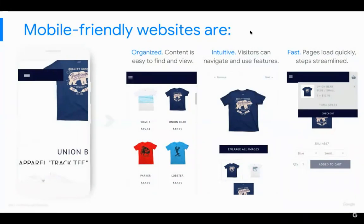Make your site intuitive. People should not have to struggle to navigate around that website. It should be natural. It should be easy to do. Try to find things on your website from a mobile device. And any steps that you can take to simplify that experience are really going to help.